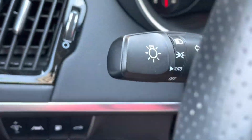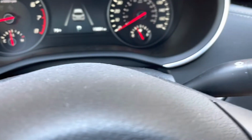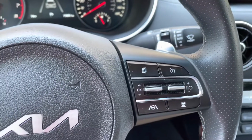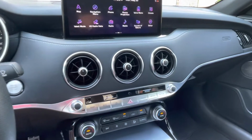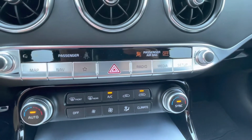Well, now that we've covered the basics, let's go back to where this car really shines. The cockpit. All your controls there on the side. You have your auto-dimming headlights. You have rain-sensing windshield wipers. Paddle shifters here on the steering wheel, and trust me, you'll use those. Controls here for radio, telephone, your different safety features you can enable and disable from the steering wheel.